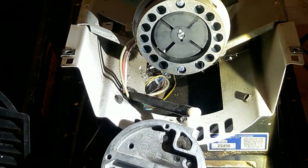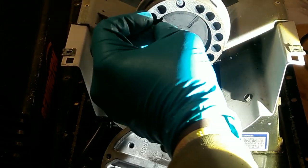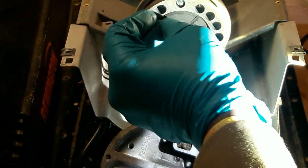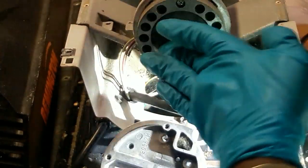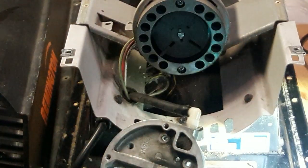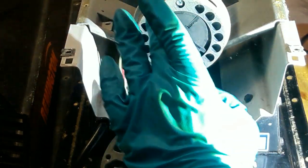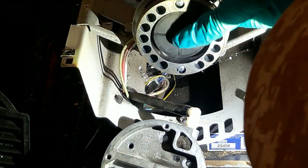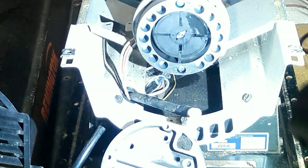Okay. Come on, get in there. Two, three. Oh. And 4. All right. Still not dropping down. Still a bit sticky.